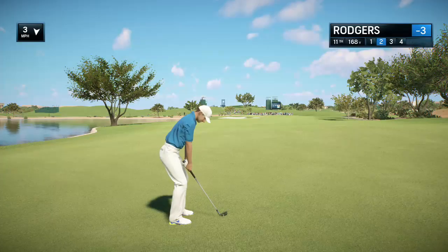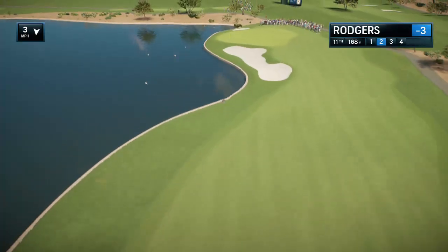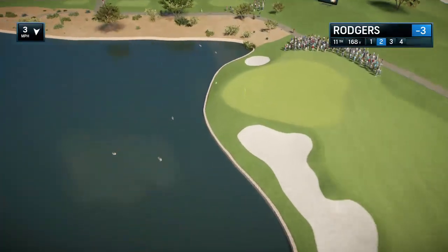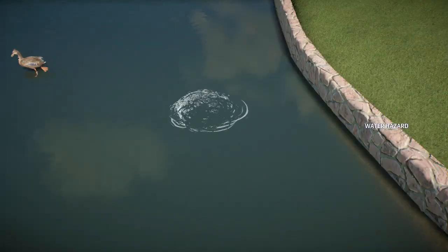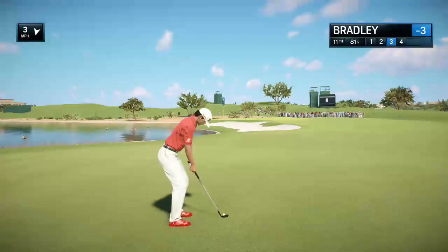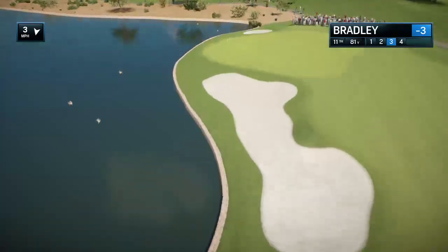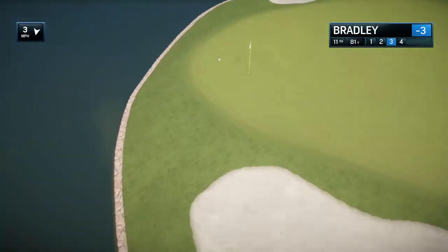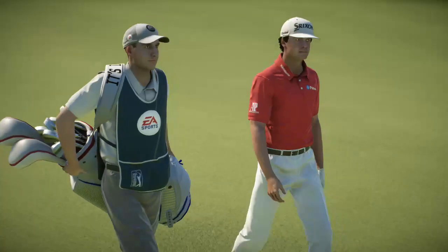Second shot now for Patrick Rodgers. This one doesn't look good. There's water over there. So toweled off, dried off, and ready to go. Yeah, let's hope this swing hasn't still got the floaties on. So this is his fourth shot after the last one found the water. It's not all over, but right now, he's staring down the barrel of a very bad hole.